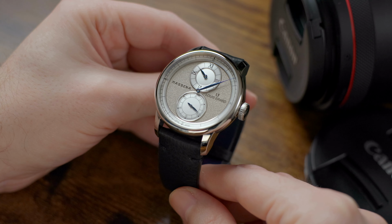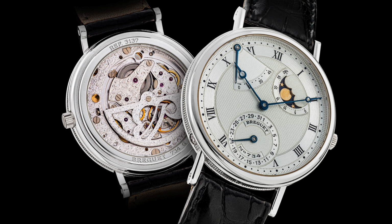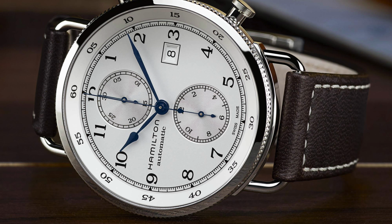Inspired by clocks and marine chronometers of the late 18th and 19th centuries, this collaboration between Louis Erard and Massena Lab captures the aesthetic, the design, and the quality of timepieces from that era, and it delivers it in a modern interpretation. Now, I have to admit, I'm just a big fan of these maritime chronometer-style watches. Whether we're talking about a watch like the Breguet Classique 3137B, which comes in at over 30 grand, or something much more affordable like the Hamilton Khaki Navy Pioneer, I don't know, I just dig them.